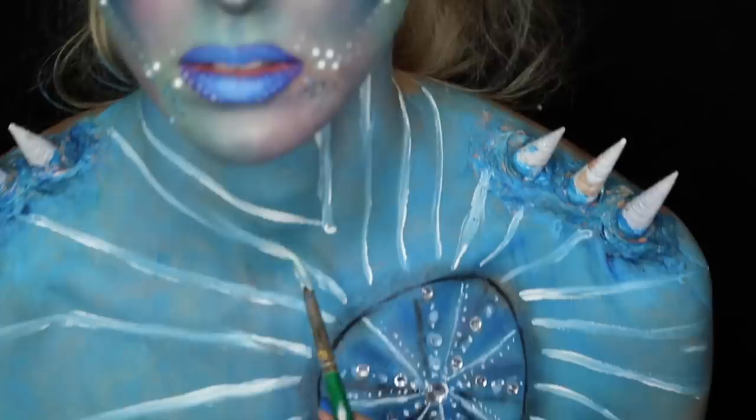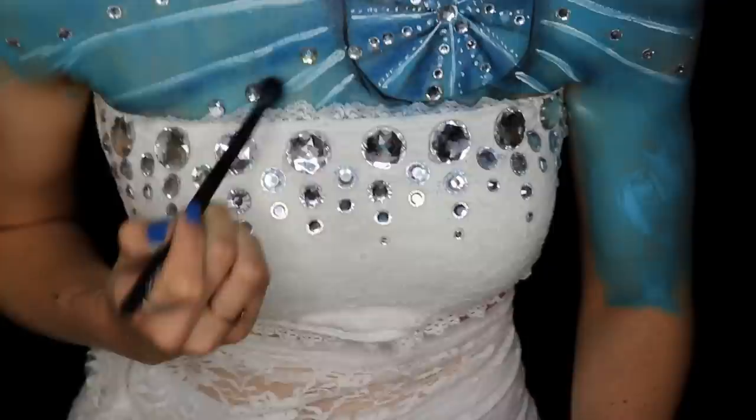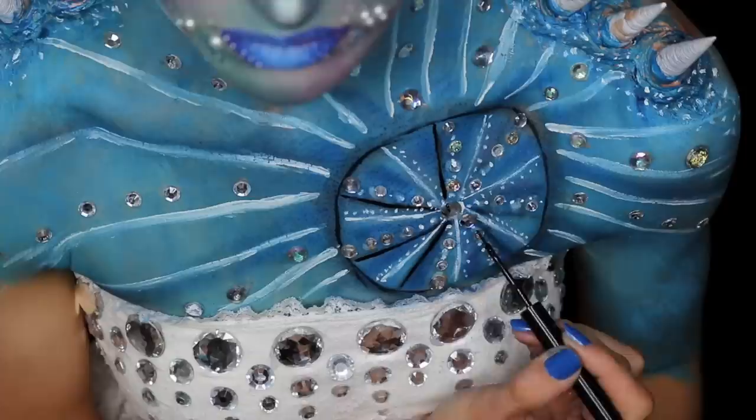And then what I did was I lined crystals all, probably every second line on my chest, and I used liquid latex to stick them all down. And then I took some hot blue shadow and did that in between the lines and out from the Kina to add dimension. And then I used some black liquid liner to draw inside the Kina to add some detail.